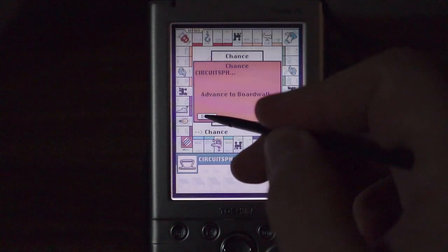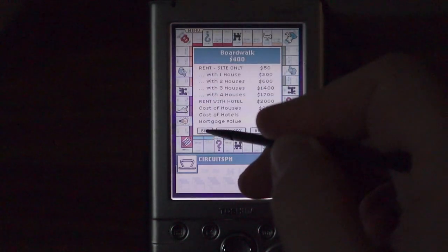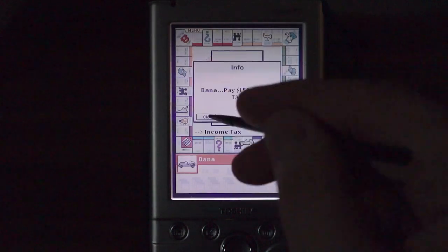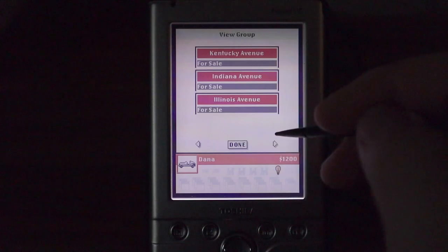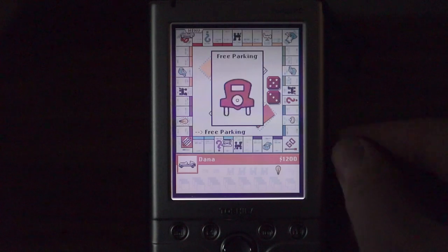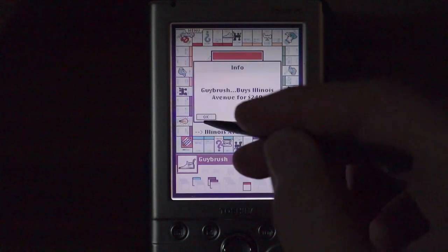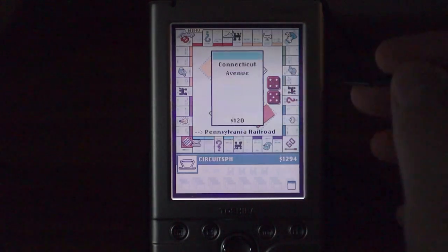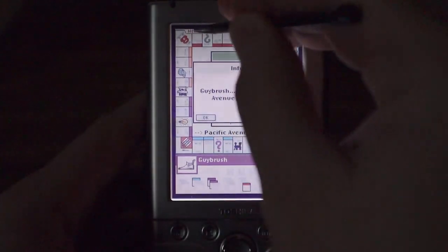Ooh, advanced to Boardwalk. Of course I'm going to buy it. Overall, it's your typical Monopoly experience, and you know what? That's fine by me. It's just awesome. Monopoly is hands down my favorite board game. And since shooting this part of the video, I've spent at least 8 hours playing Monopoly on this Pocket PC.